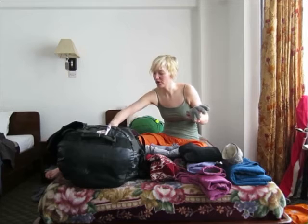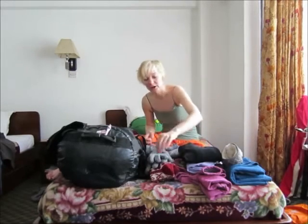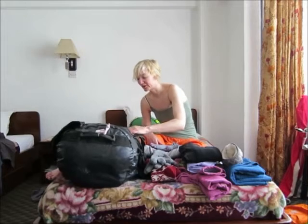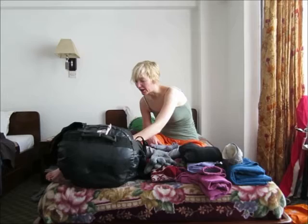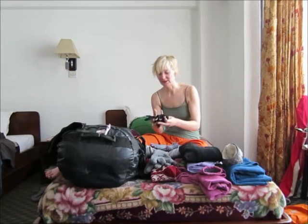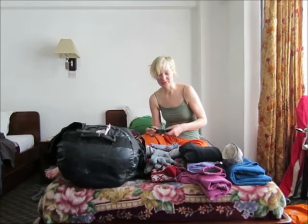Some thermal gloves came in really handy. I also had a pair of ski gloves which I gave to the porters at the end of the trip, because I'm going to buy some new ones, to be honest. I took some thin gloves as well, just some little thin gloves, which came in handy at night time to put on my hands while I was reading my book in bed, because my hands were getting cold.